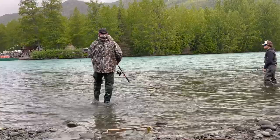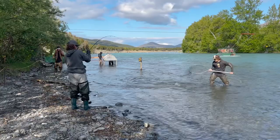Brody, you are untangled on your rod if you want it back. He's gonna have to get it back. Come on, Trey. Bring him on. Get him on the bank. Yeah, Brody.